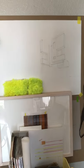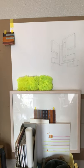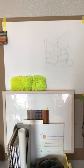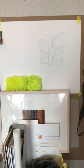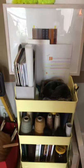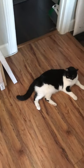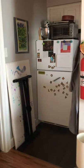I've set this space over here up as a drawing space. So my walls are textured, so I put up a piece of chipboard and tape my drawings to it and can work on a smoother surface while also standing. And of course, more shelf space, more yarn, more books, relaxing cat.